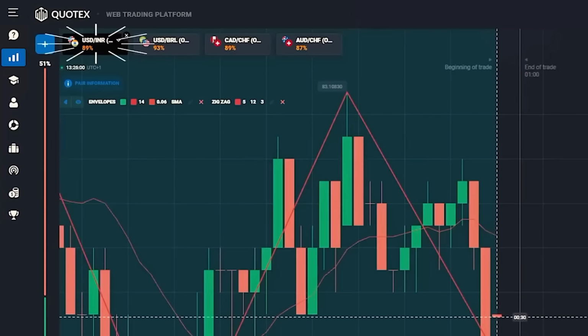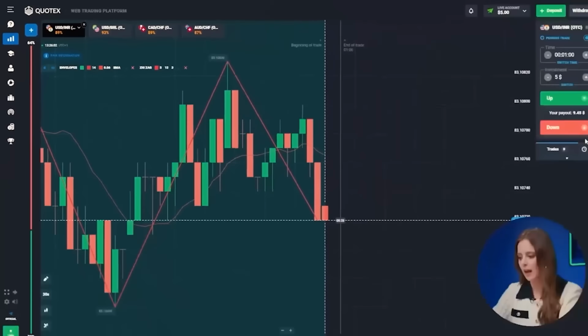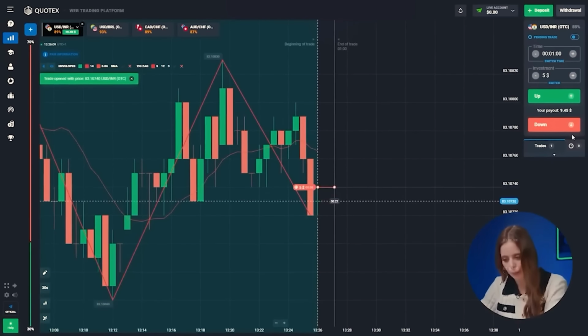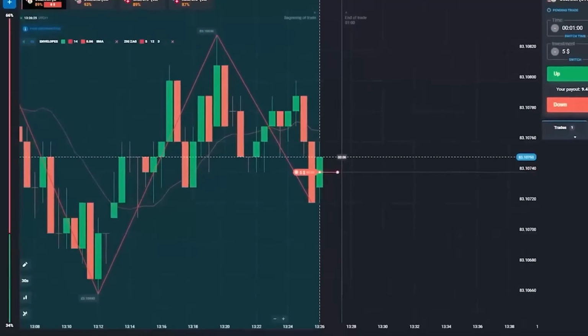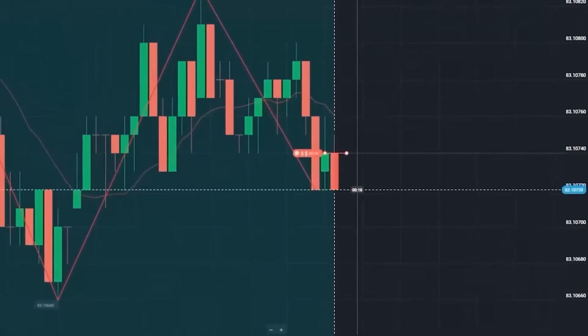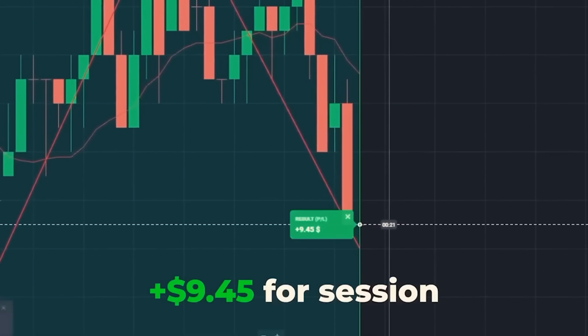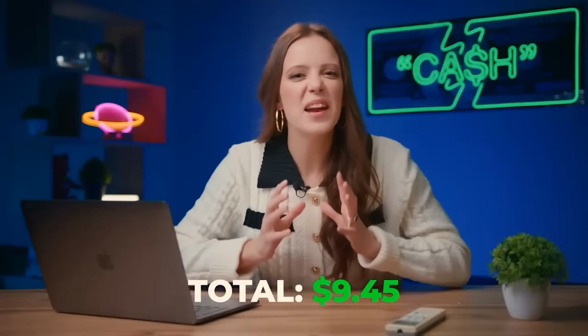We are starting with the US dollar and Indian rupee. The envelopes indicator is staying low key, hinting at a downward move. Hit down! And there you have it! First win in the bag, 9 bucks. Not bad for a kickoff, right?